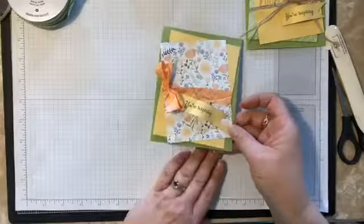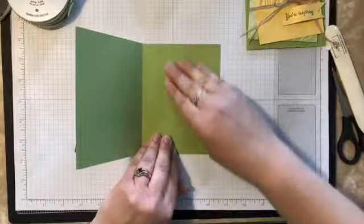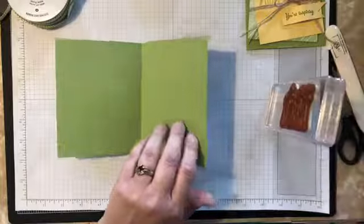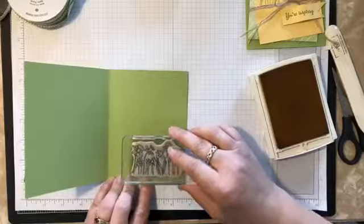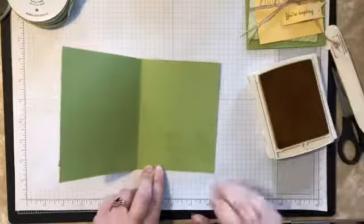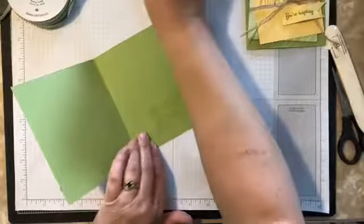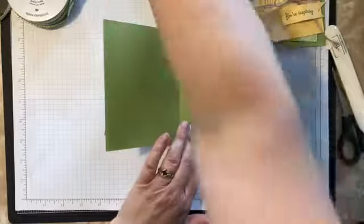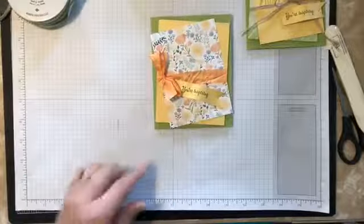But we didn't do anything on the inside. So what should we do on the inside? I really like the daffodils on this, for this one. So we're gonna just kind of put these down here. And we are going to take our Happy Mother's Day in the Old Olive, and we're going to put that right in there, right in the side of the flowers. So there's our inside. Here's our outside.